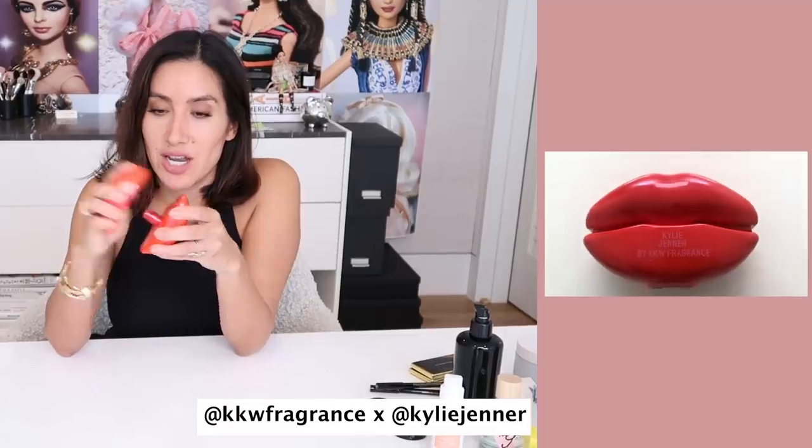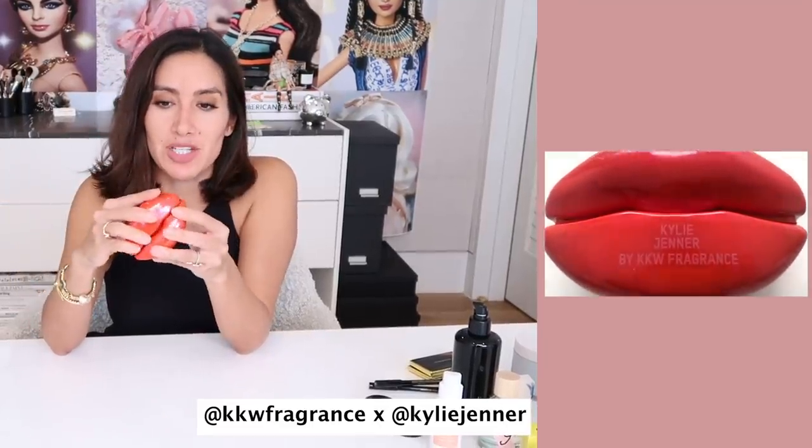I was so excited to get this package. You guys have seen it all over Instagram. So this is Kylie and KKW Fragrance's first collab. It's called Red Lips, and the scent is like a blood orange. It has a red gardenia, and it smells delish, and I'm so obsessed with this packaging.